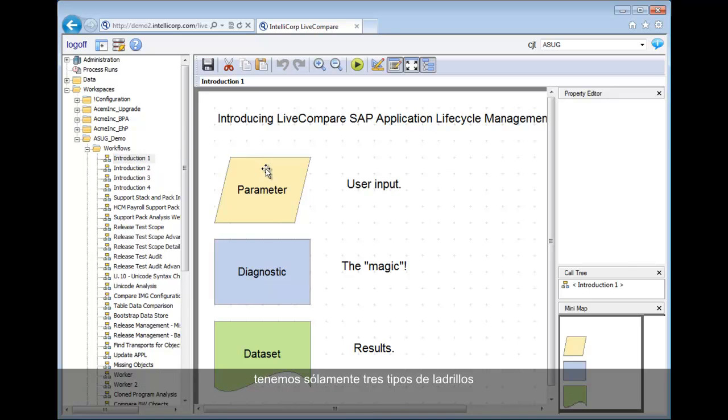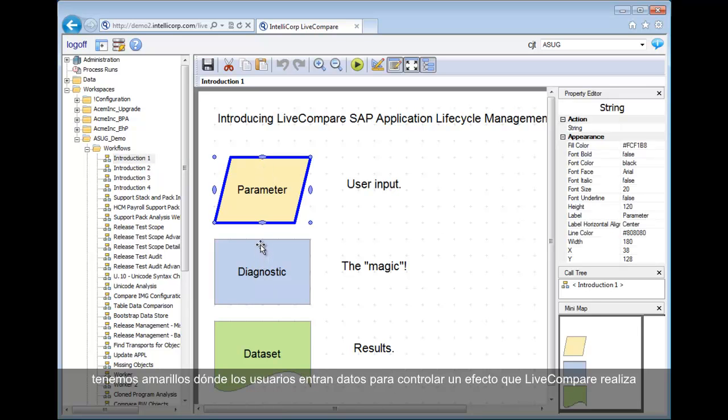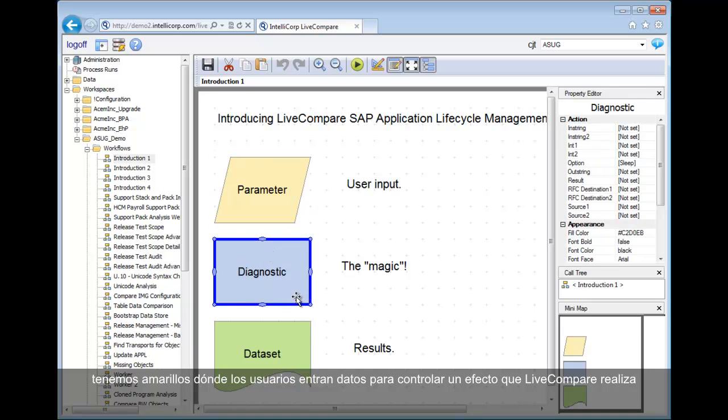We have just three types of brick. We've got yellow ones where users input data to control and affect the analysis that LiveCompare performs. We've got blue ones, which is where all the magic happens. These generally fall into the categories of extract some data from SAP.